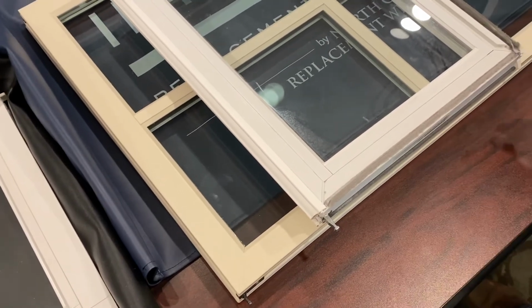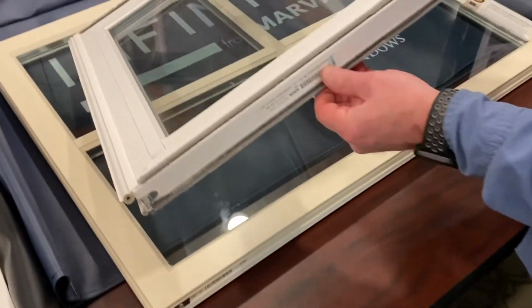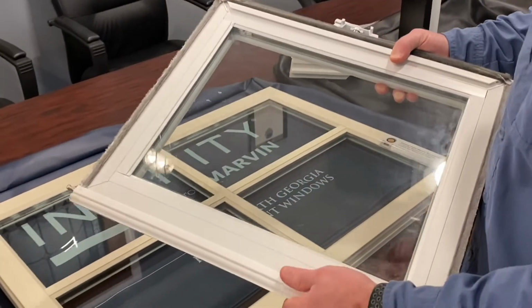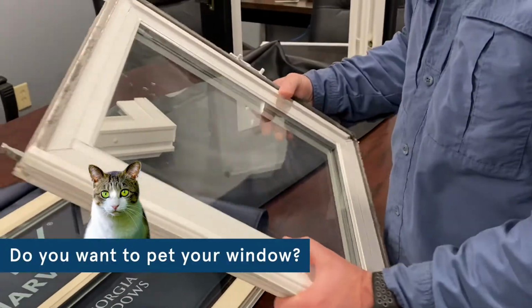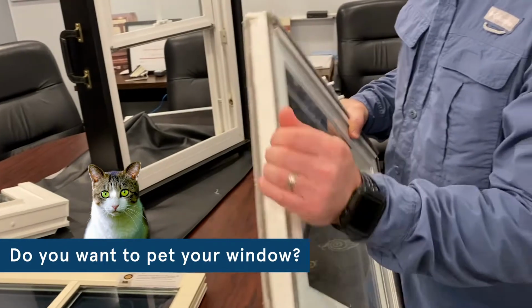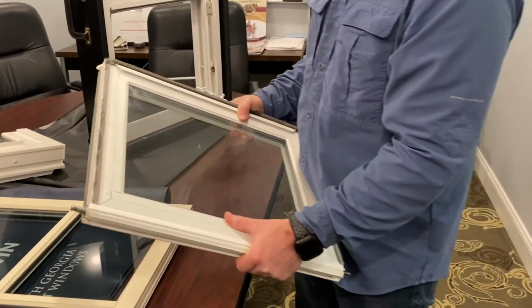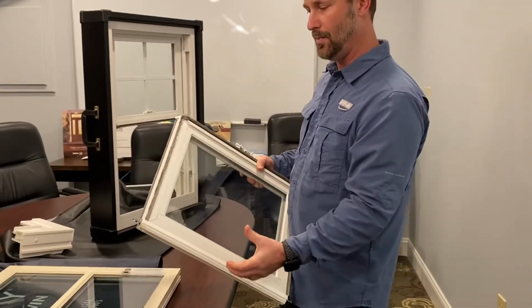The other thing that really jumps out at you is all the weather stripping. If you look here, here, I mean, just all over this window, there's a lot of fuzz on it. We kind of joke around sometimes, you know, should we operate the window or you just want to pet it? You don't see any of that fuzzy weather stripping on our window. It's a very clean design. It's got the memory foam compression bulb that's actually really hidden.